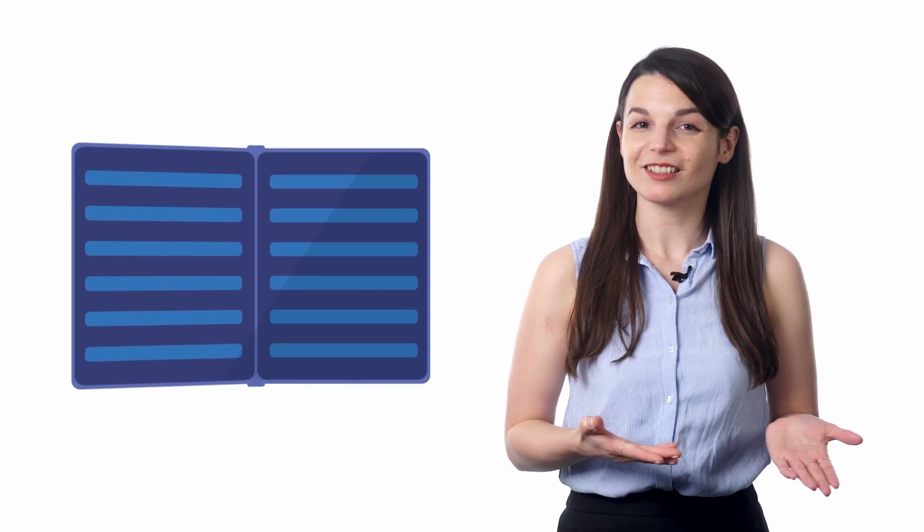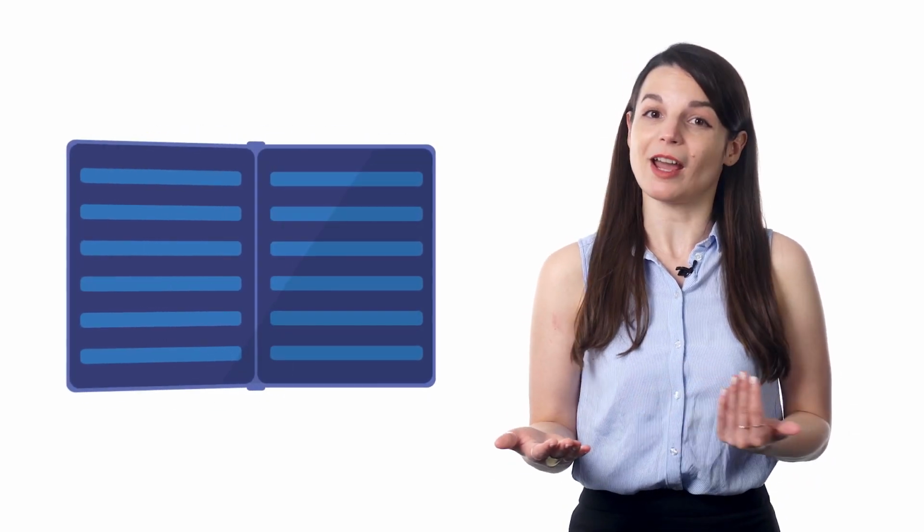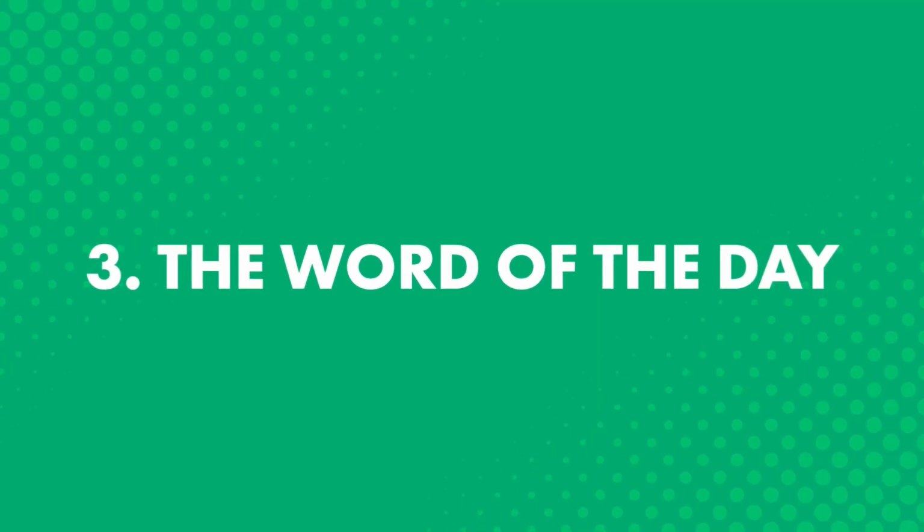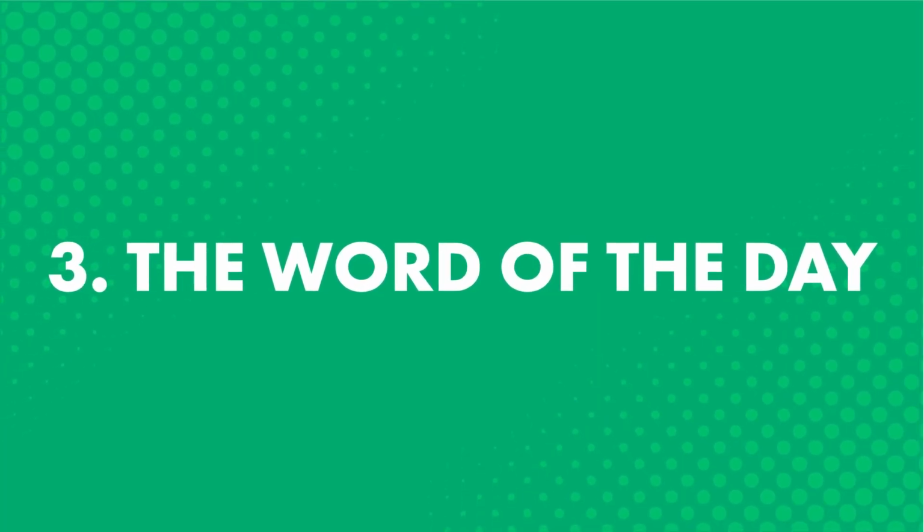This is basically just because books are sequential. You just follow the pages from 1 until the end. You don't have to think about where to go next, so it's easy to stay on track with what you need to do. Third, the word of the day. Every day, you get a new word in your email inbox automatically. You don't have to think about it. Simply check your email, learn a word, and you're done.